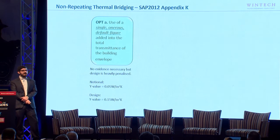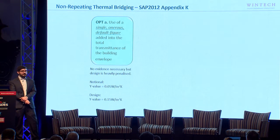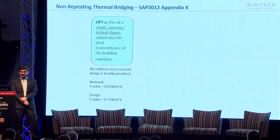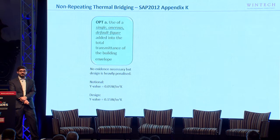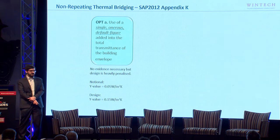There's a number of ways, but in principle, you've got a notional building and your own design reference building, and you model it twice, once based on the notional figures, which is what we've seen in the previous slides, and one with actual performances which you are going to apply to your own buildings. Now, in the past, the easy way of doing it would be to use a Y value of 0.15. This requires no evidence of compliance. It's just a fudge factor in a sense, and you'd be allowed to get away with not having to look into non-repeating thermal bridges in lots of detail.